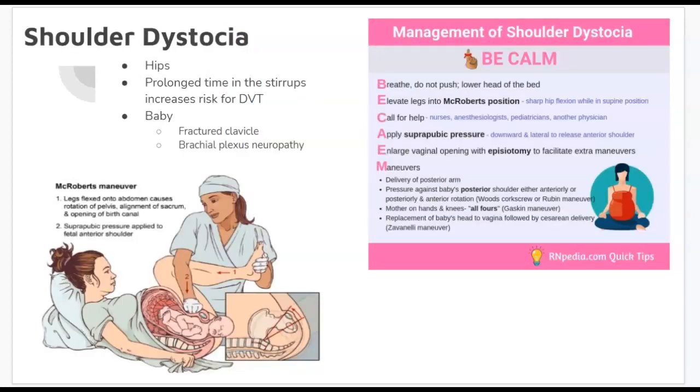So the next thing we're going to move to is shoulder dystocia. Shoulder dystocias happen because of a cephalopelvic disproportion. It could be related to the patient's size versus the baby's size, but it could just be large for gestational age as well. The acronym that I like to teach people is BE CALM. Do not have the patient push.